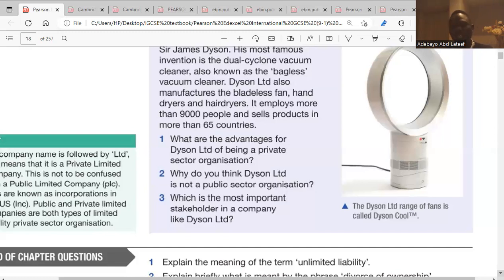Then why do you think Dyson Limited is not a public sector organization? Why do you think it's not a public sector organization? Because, I don't know. It's because it's not run by government. Yeah, because it's its own business. It's not run by government, so it's not a public sector.